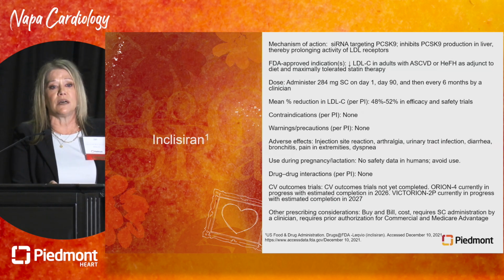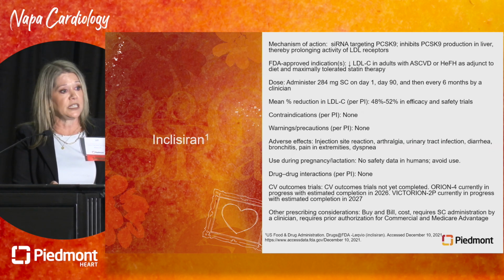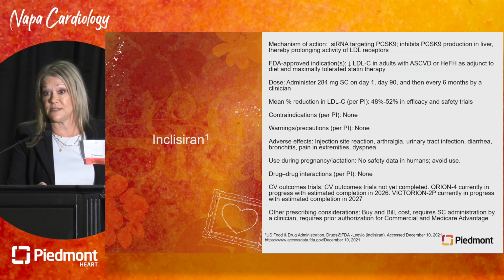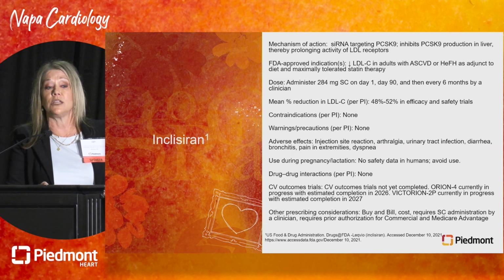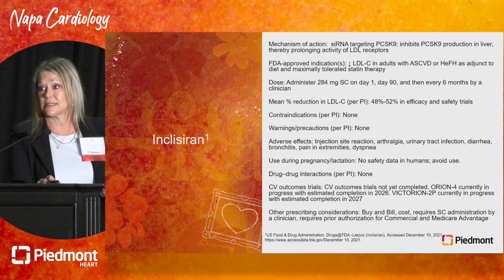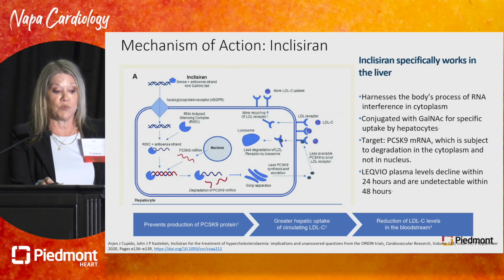This is buy and bill, so it's done a little bit differently in your office, which is new to the cardiology practice. It's a sub-Q administration by the clinician. If you have commercial insurance or Medicare Advantage plans, it does require a prior authorization, and depending upon what the out-of-pocket max amount of money is for your patient, it could be very expensive for them. If they have traditional Medicare with a supplement, it requires no prior authorization, and usually it goes through Medicare at 80%, the supplement at 20%, and all that the patient may have to pay is their Medicare deductible of $226 per year. So for our Medicare population, this may be a better approach and certainly more cost-effective.